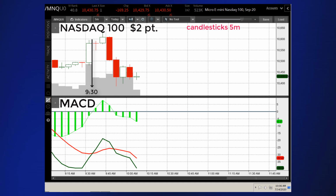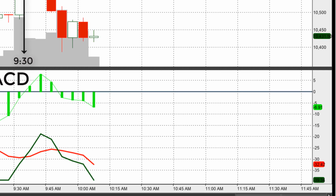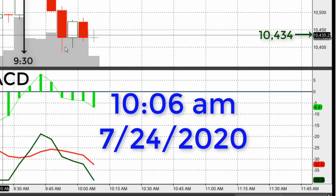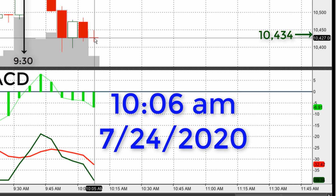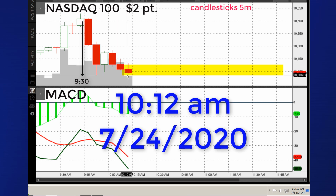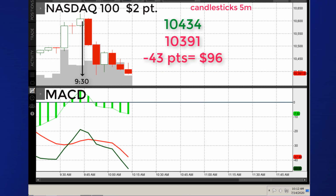So taking all these things into account and deciding, well, where can I try to get back and short another contract and continue this downward momentum in this trade? Time is 10:06 now, and the market's trading 10.434. I'm going to change times, and going forward 6 minutes now. 6 minutes have passed. It's 12 minutes past 10, and lo and behold, look what's happened. The market was trading up at 10.434. It's now just 6 minutes later down at 10.391.